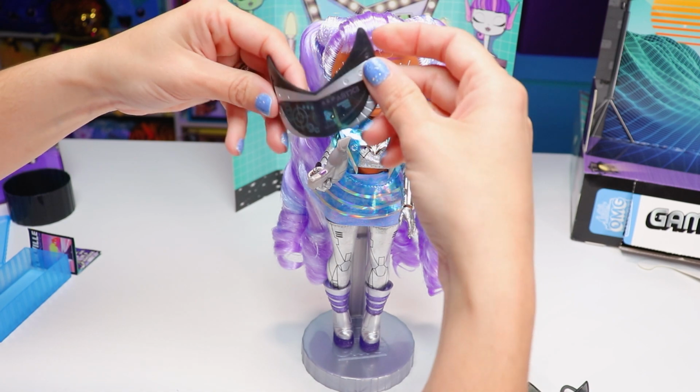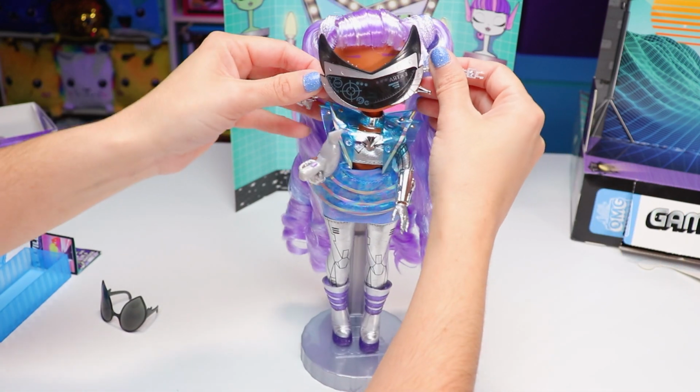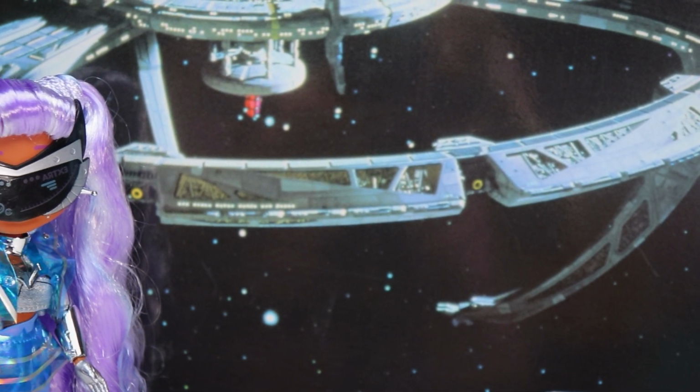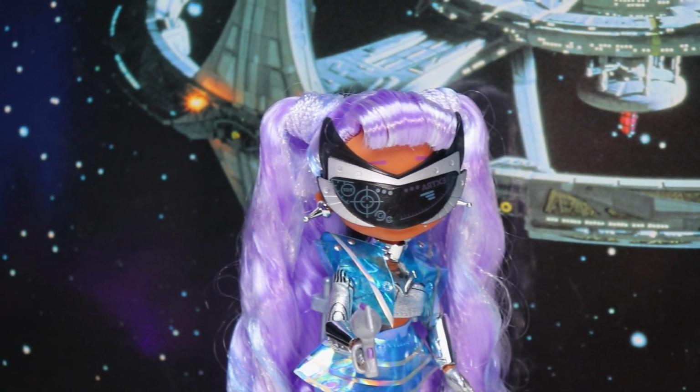Not as good as the visor in my opinion. To be honest, I feel like this goes better with the purple outfit anyways. So let's go back to the visor. So this is the blue look, and I actually had so much fun with this because I have big spaceship posters, guys. This visor is everything. Oh my goodness.